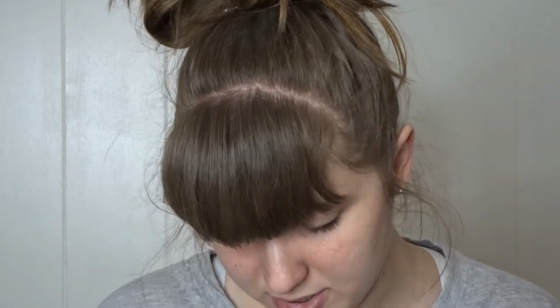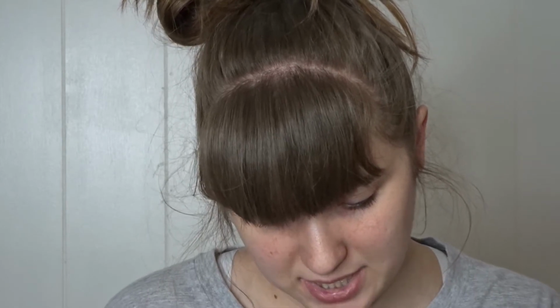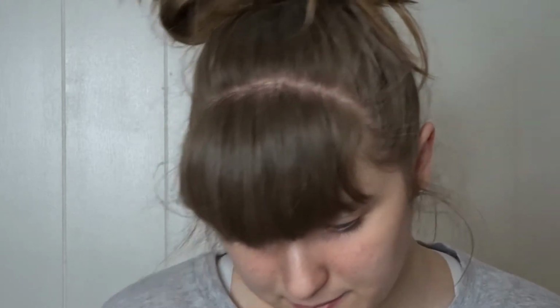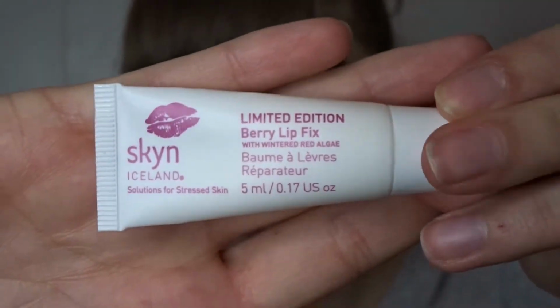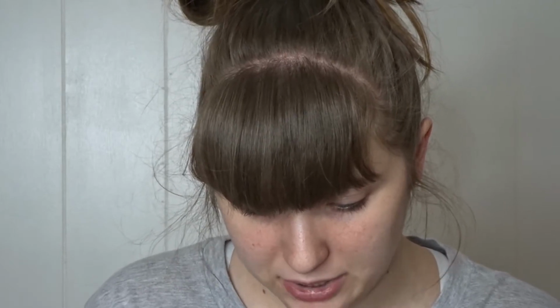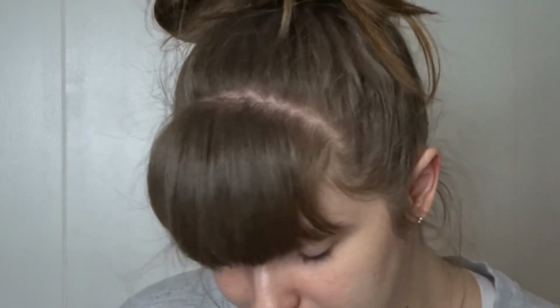Okay, so the first thing I see in here, let's do the lip first, is this SKYN ICELAND Solutions for Stressed Skin Limited Edition Berry Lip Fix. So it looks like this. Don't mind my nails. It says, swipe onto bare lips for a hydration boost. Apply before any lip color and it goes on nice and smooth. Okay, so we'll do that first. My lips are always chapped. I don't drink enough water.